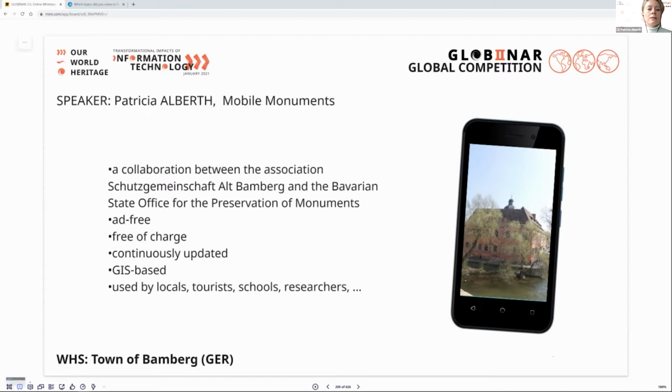And the exciting part is it does not only work on your computer, it does not only work in our exhibition, but it works on every person's mobile phone due to the GIS-based system. Also, it's not an application as such, it's just a website, and it's ad-free, it's free of charge, it's continuously updated due to the effort of this association, and it can be used by locals. It is actually being used by locals, but also tourists. Schools tap into this resource, and also the university, many researchers. So it's a very handy package that is only possible because many forces join together to develop this very useful tool. Thank you very much.